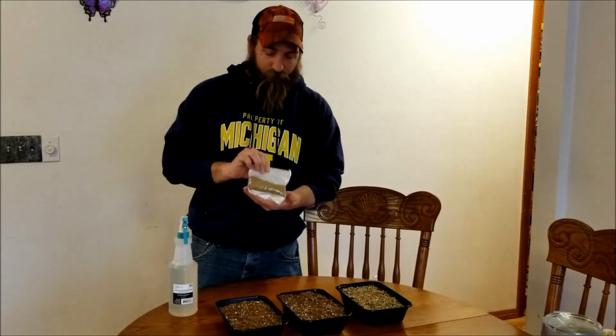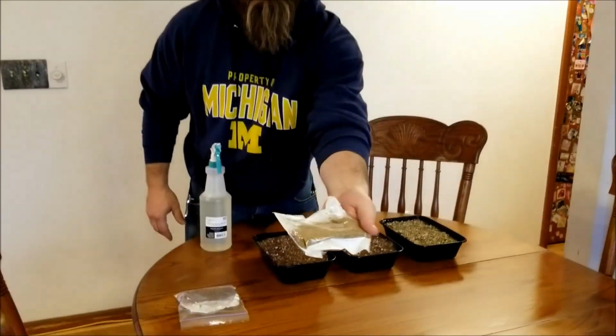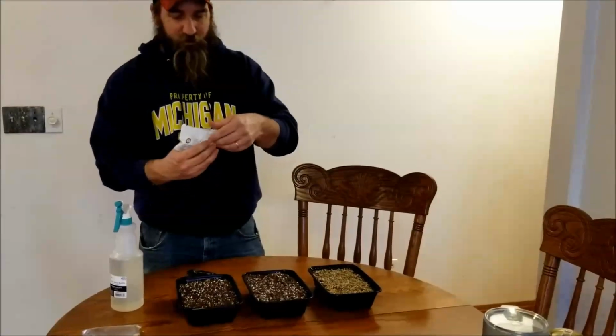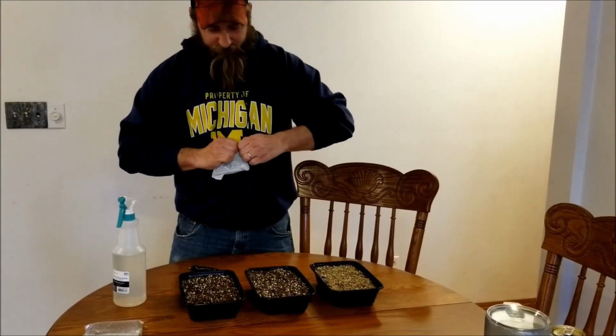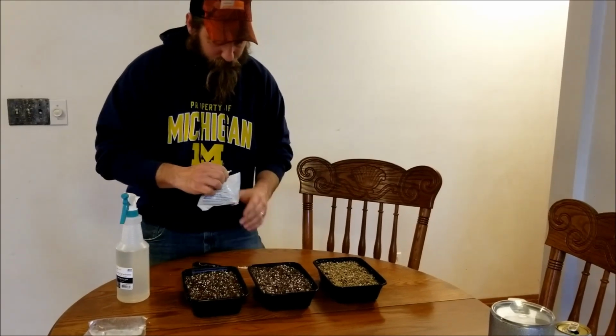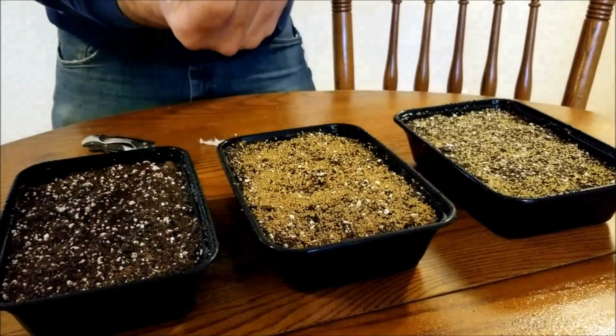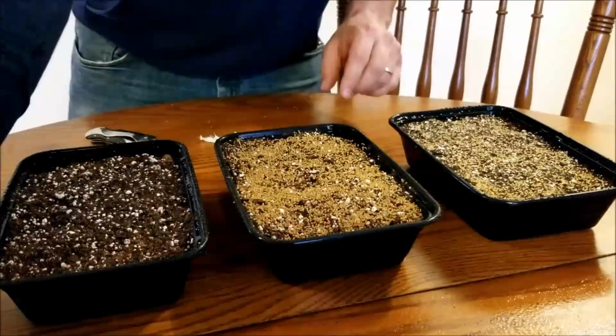Hey guys, the other microgreen we decided to plant today was alfalfa. So these are much like the clover that we just planted. They're real fine seeds here as well. Very super fine seeds. Okay, so now we're just gonna take our alfalfa seeds and shake them on our growing medium. So that's good enough for right there.